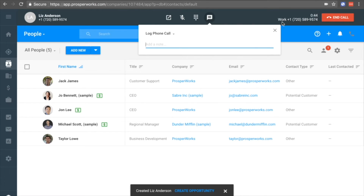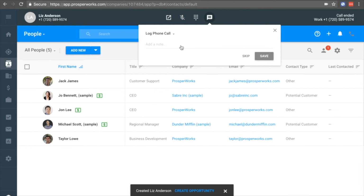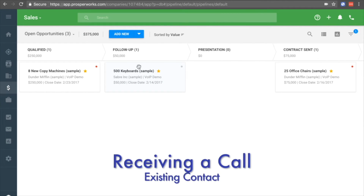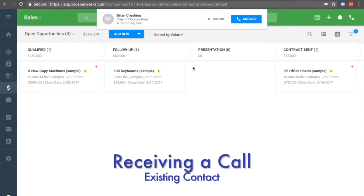I'm going to go ahead and end the call, add in any notes that are relevant. For instance, Liz was very interested in a project and moving to the next phase. This is going to save just like before. Next, I'm going to take you through receiving a call when it's an existing contact.